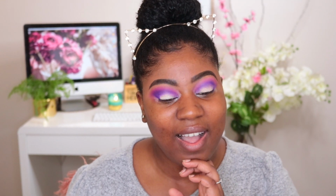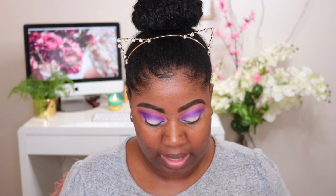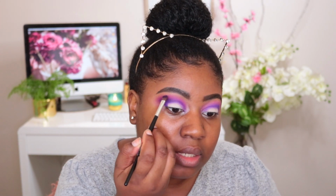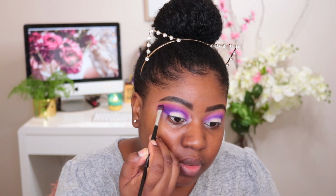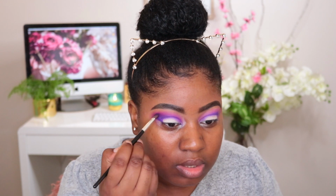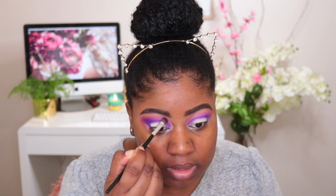Okay, so this is what we've got so far. I'm finding it a little bit hard to blend the two pigments together. I think I can blend some more, which is what I'm gonna do. I'm just gonna keep going in with Unicorn Tribe and create that gradient. Sometimes you just have to blend and blend and blend.